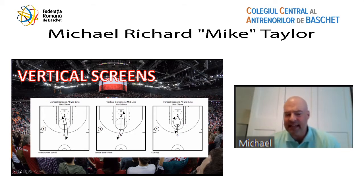We've also got the same thing with the vertical back screen. So now here's 2, right on the midline, setting that back screen. Again, you want this player to receive the ball at the rim. Our back is to the rim. We set the screen. And again, if you as a guard are able to set a great back screen, that's one of the easiest and best ways to get yourself open, right?